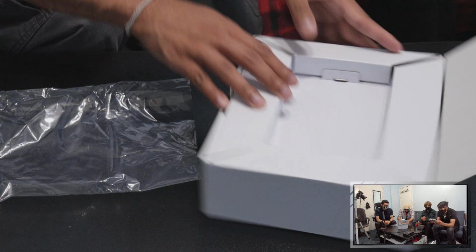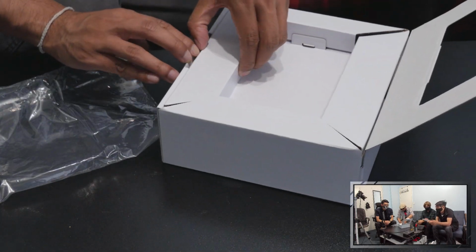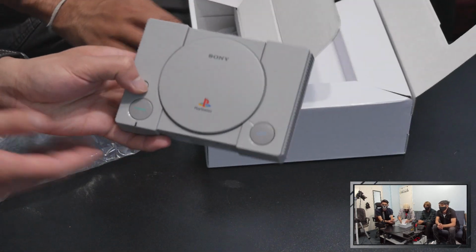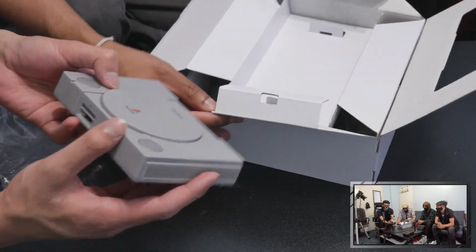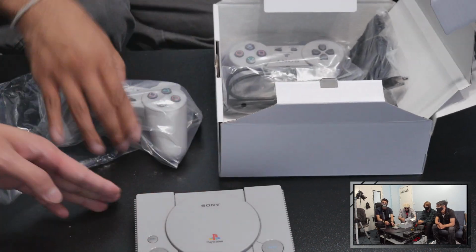Let's check out what's in here. So these are actual buttons. Yeah, those are actual buttons. But it doesn't open up or anything like the original. And underneath that, it's another flap. You get a flap and then the controllers. Two of them. Two controllers.